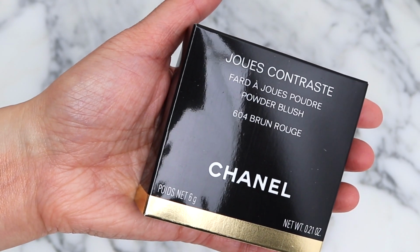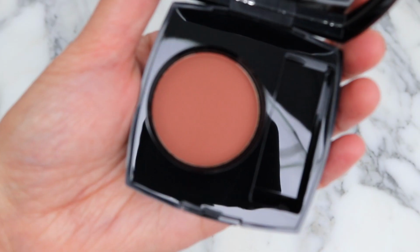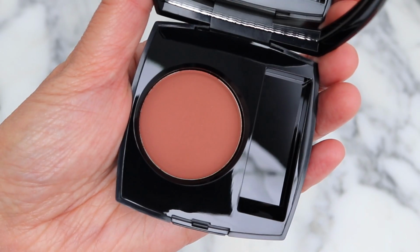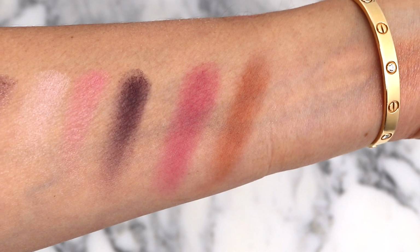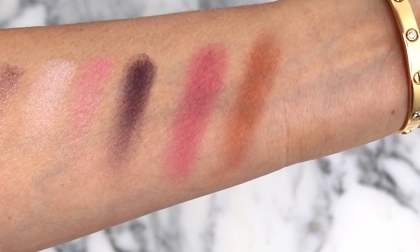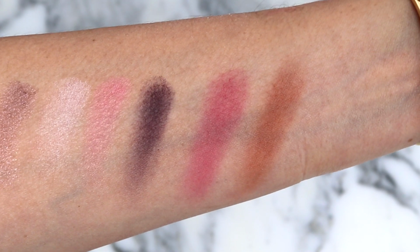And then this is Brun Rouge 604. Oh, that's really different as well. Very different than any of the existing blushes that I have. It's almost like a terracotta shade. And there's a swatch of that. I'm going to actually show you what this is replacing in a moment here. I've got to look back at the information, but these two are replacing blushes, existing blushes.